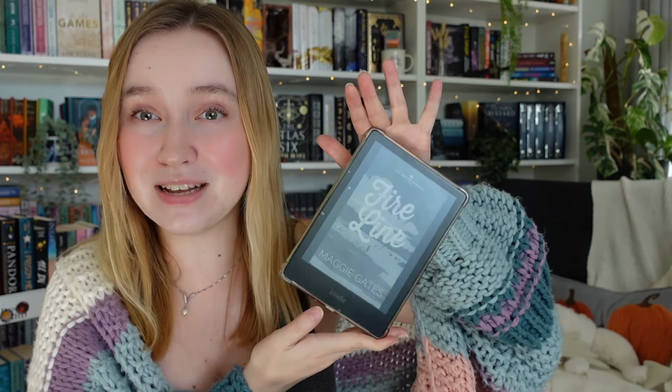And even though I'm usually a book in paper form girly, I thought I would never be a Kindle reader. But I am, because it's just so convenient. You can put it in your pocket, you can always take it with you. It's just one of the best investments I've ever made.